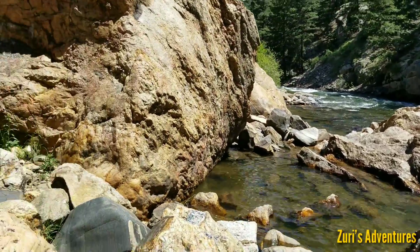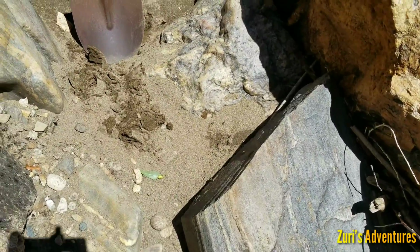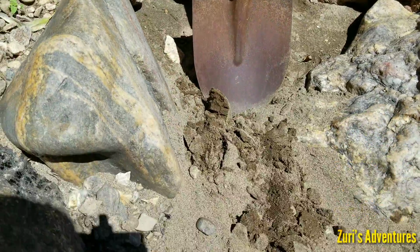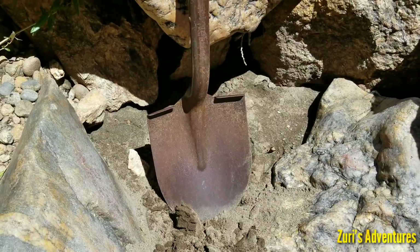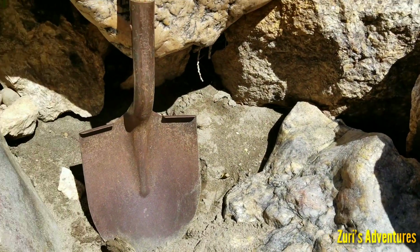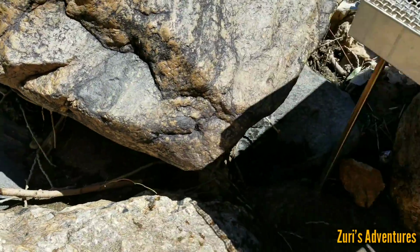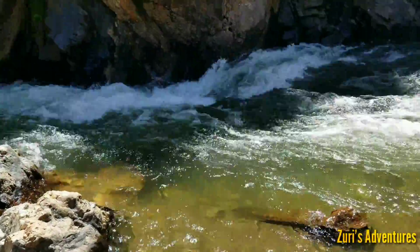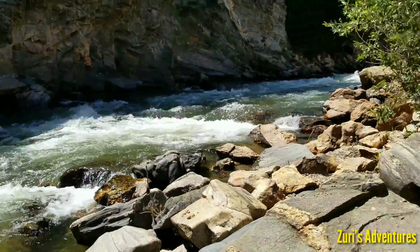As you can see, it has filled in with sand a little bit from the high waters from when I was kind of digging out at it before. So the water was about this height, right about here, filling this little pocket up here. And as you can see, the water has receded, and it's nice and clear. So nice.